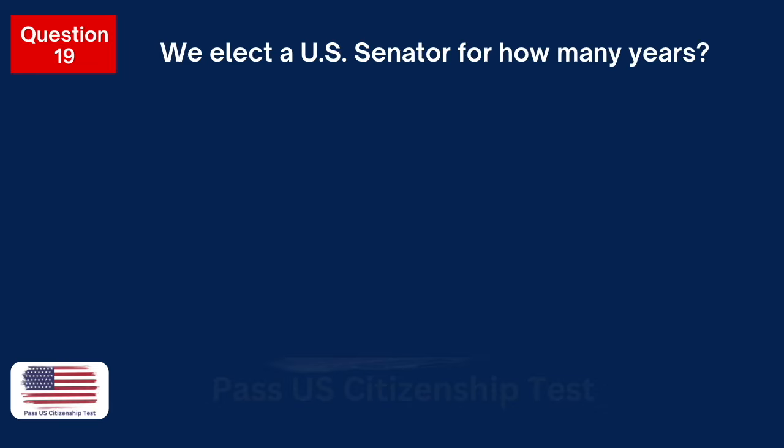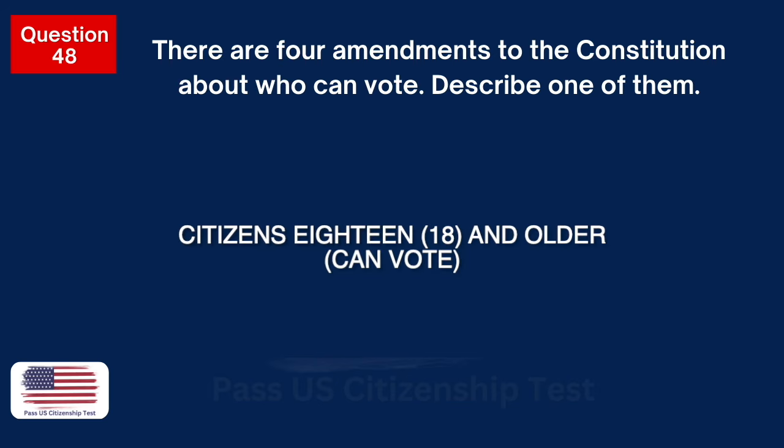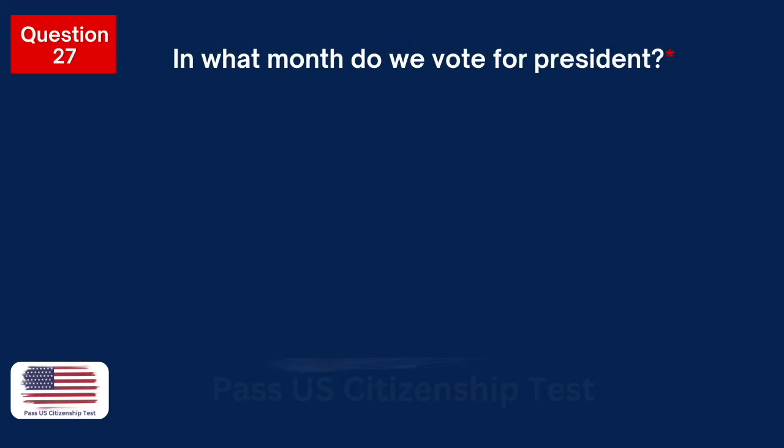We elect a U.S. senator for how many years? Six. There are 4 amendments to the Constitution about who can vote. Describe one of them. Citizens 18 and older can vote. In what month do we vote for president? November.